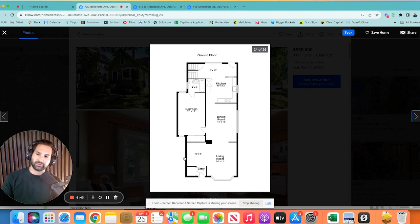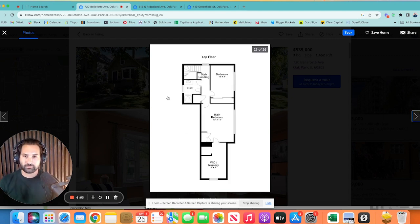Oh, I don't know if I like this actually. This is the only bathroom on this floor. Curious. Okay. Bad mark. And then you have your upstairs. Small bedroom, main bedroom, walk-in closet. Seems like there's dead space missing.